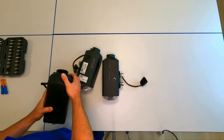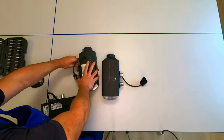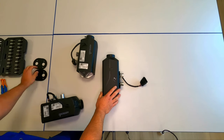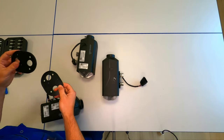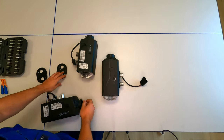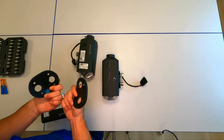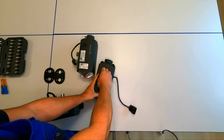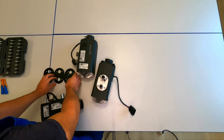Okay, so let's go from left to right. I will take down this just so I can open the heater easier. I will take down the gaskets. These two gaskets seem to be the same. The part numbers are the same, so these two are the same. Even this from Airtronic 2 feels a little bit different, but whatever. And the third generation, now this is already different, so this is also a new part.